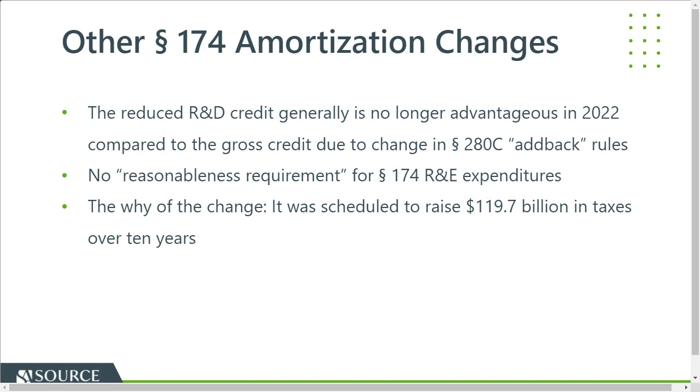And the big reason, this was a revenue raiser. Everything changed because this was supposed to raise $120 billion over 10 years. And that takes us to our first polling question.